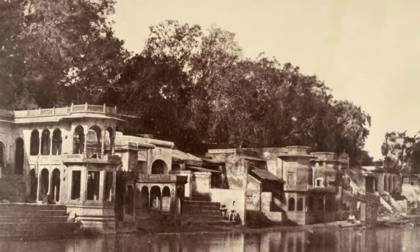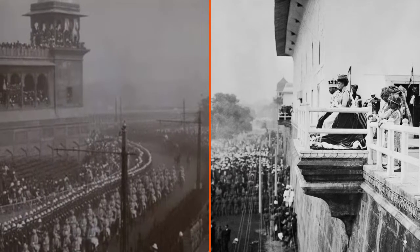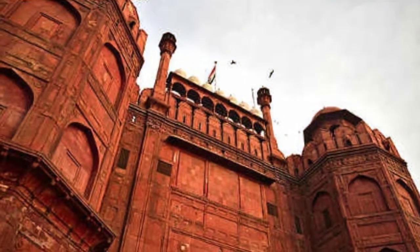Constructed in 1639 by the 5th Mughal Emperor Shah Jahan as the palace of his fortified capital Shahjahanabad. The Red Fort is named for its massive enclosing walls of red sandstone and is adjacent to the older Salimgarh Fort, built by Islam Shah Suri in 1546 AD.